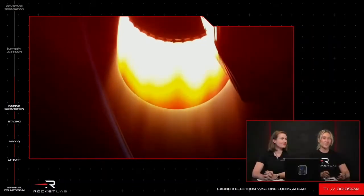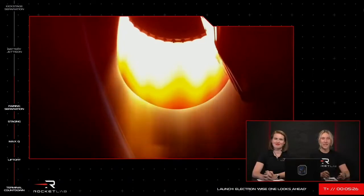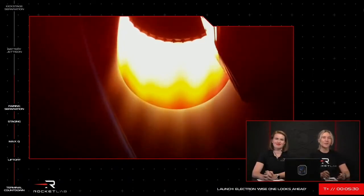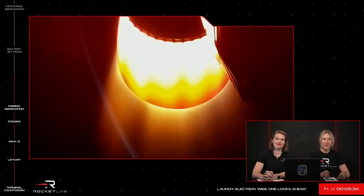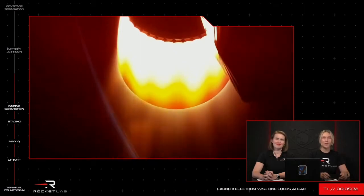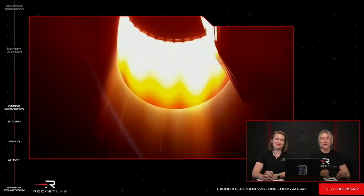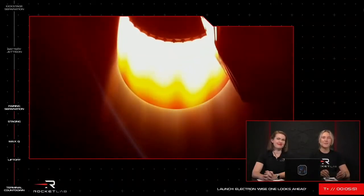If you were ever curious, when Electron takes off, it weighs 13 tons, but 90% of that is actually fuel. Electron is so efficient that by the time we reach MECO, it only weighs 1.25 tons. To optimize our weight, we also use a carbon composite shell that in some places is less than 2 millimeters thick. That's thinner than your windows at home. Carbon fiber materials are strong enough to manage the environmental stress from launch while being lighter weight than traditional materials, so we can bring even more payload mass to space for the same fuel.